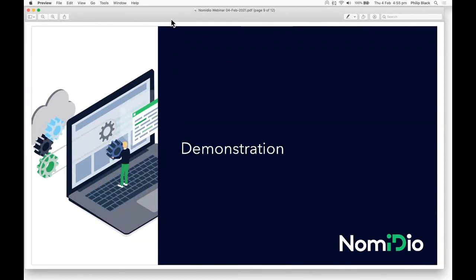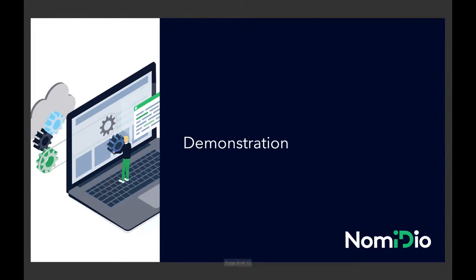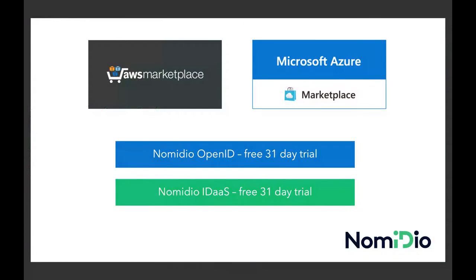Just to emphasize that's a real service that I'm showing you there. It's something that you could go and sign up to yourself today. And at the moment we're available in the AWS Marketplace. Both of the products have free trial. So regardless of how you sign up, you can have a 31-day free trial to try the service. And we're shortly going to be also available in the marketplace for Microsoft Azure.